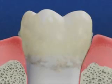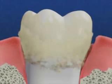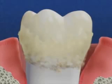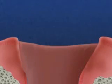These toxins, combined with your body's reaction to them, destroy the bone around your teeth. Once bone has been lost, it never grows back on its own. When too much bone is lost, there is so little support for the teeth that they get loose and have to be removed.